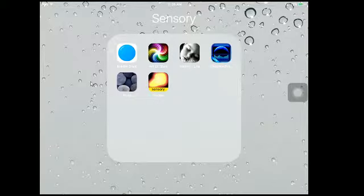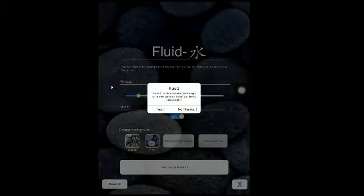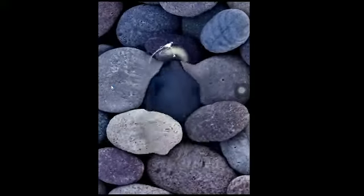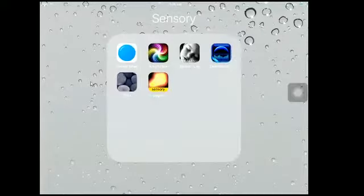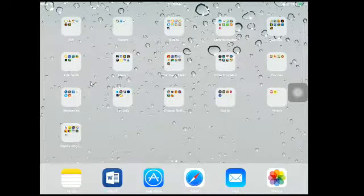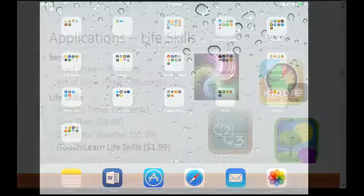So there's that, and then we also have this app called Fluid, which is extremely relaxing for me, actually. So we also have different ones like this one. This one's called Magma, I believe. So it's kind of like a lava lamp. Anyway, they just have a bunch of different ones, and they also have audio sensory apps on there as well. So there's just so many. I could never go through all of them during this training.